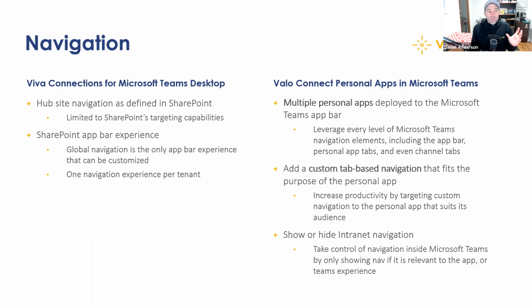With Valo Connect as a personal app in Teams, we can see that we've got multiple personal applications, and we can actually have custom tab-based navigation as well. And also, with the addition of being able to really extend an individual team as well as a personal application.